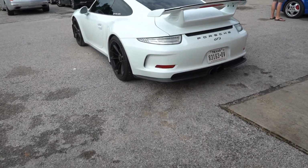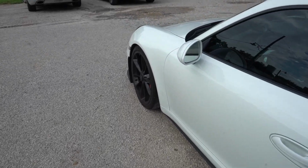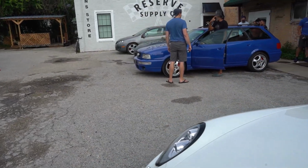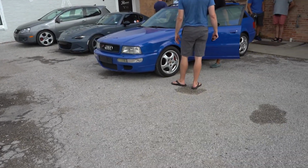So we got the little GT3 here looking good in white. But I do see something over yonder that I really like. We got an Audi wagon. Looks like an RS4 Avant, maybe? RS4 on Porsche wheels.